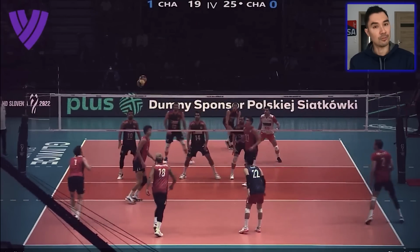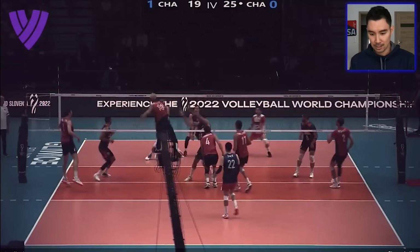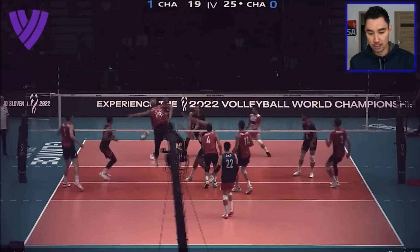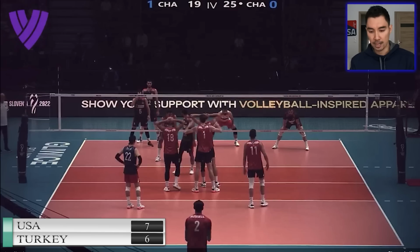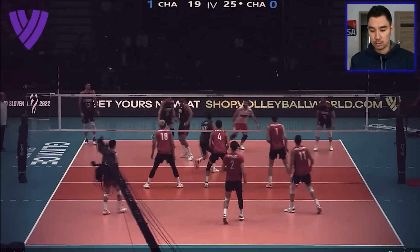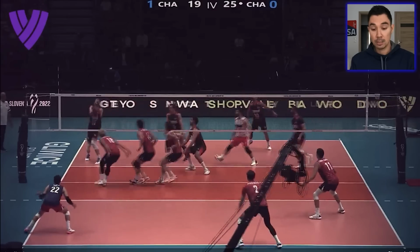Jump, right to Matt Anderson. Pick to Garrett, one of his favorite plays. Perfect pass. Jeff Jendrick takes the middle. Garrett, boom, perfect point. Aaron, 7-6. Gets him out of system.